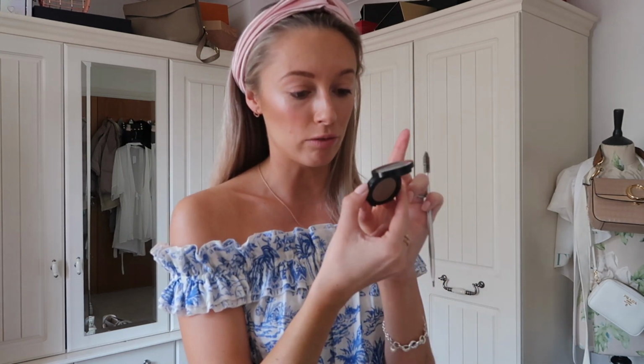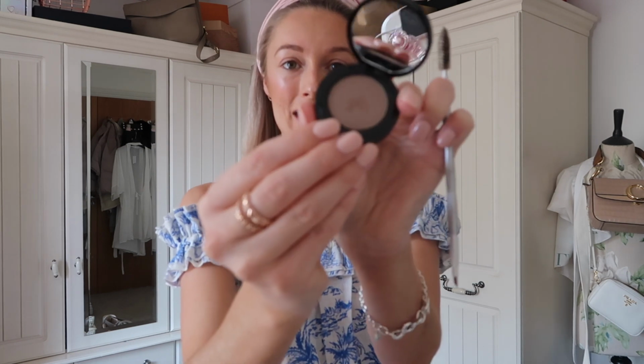I can't believe this is my perfect brow colour. I try so hard to find the perfect shade, but so often my brows end up being too dark, especially at this time of the year when my hair actually gets a little bit lighter. I find it so harsh to have a really dark brow, but this I would say is like a really almost mushroomy shade, and it turns out to be my perfect brow colour.